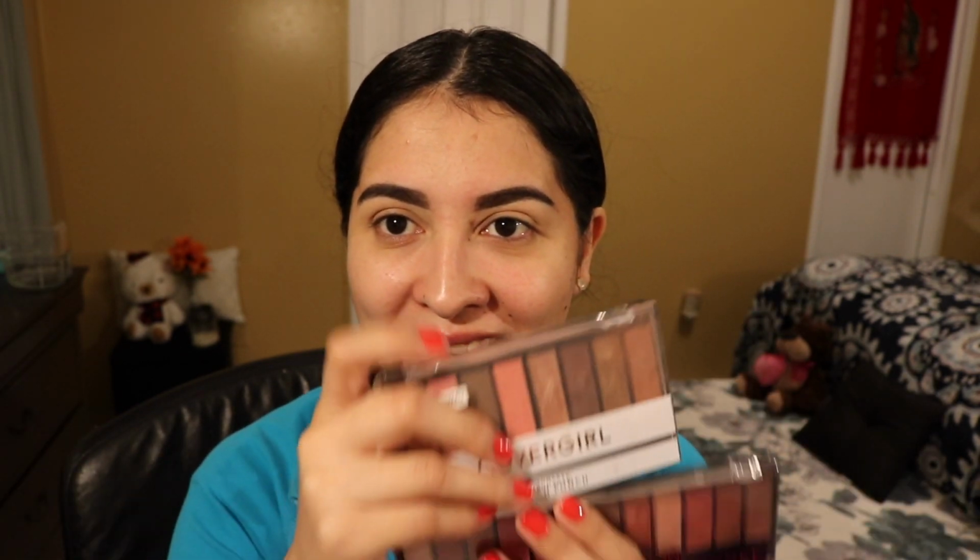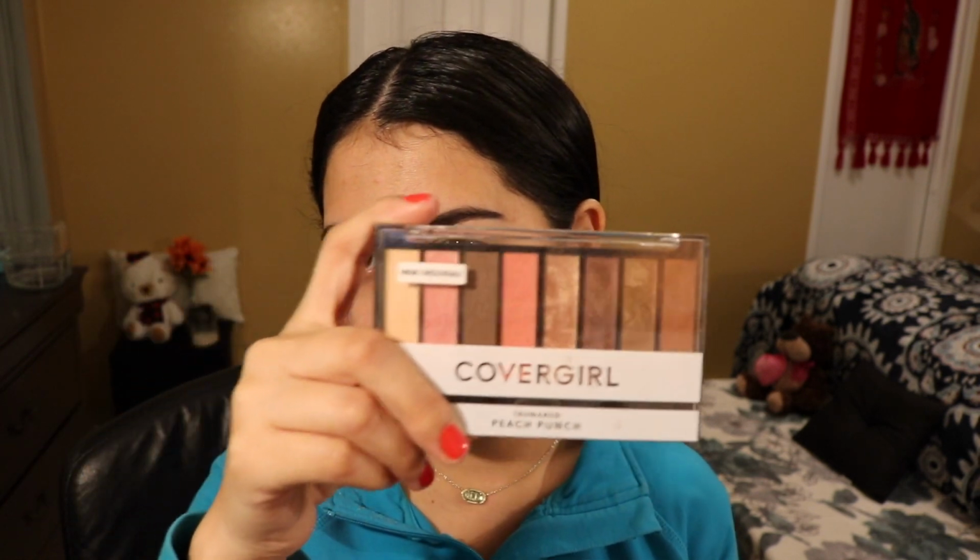So going forward to my eyeshadow, I'm going to be using these two palettes to create an eyeshadow look. These are by CoverGirl. This is the CoverGirl True Naked Peach Punch eyeshadow palette, and this is by Rimmel London Magnify Eyes Crimson Edition. It still smells like peaches.